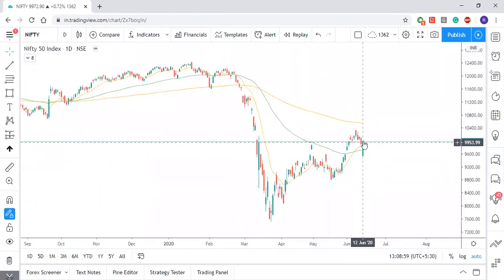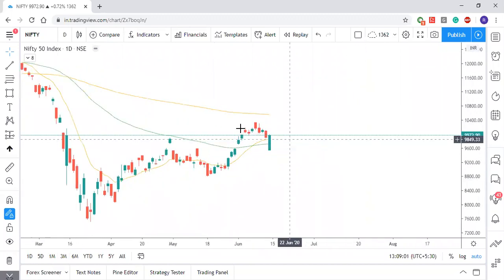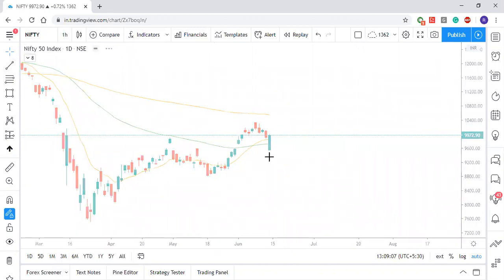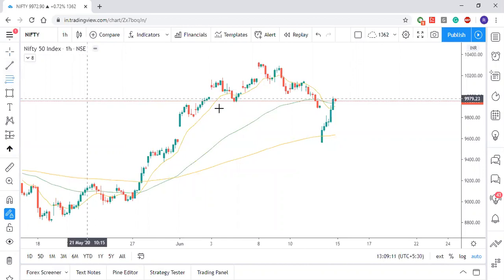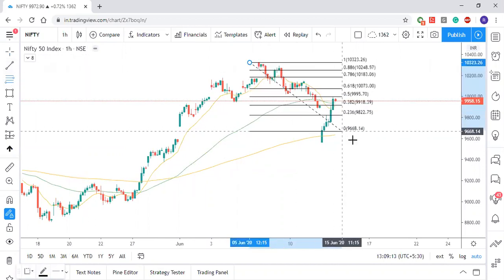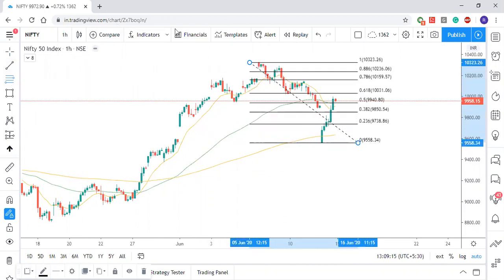There was a breakout, and this current upward movement, this bullish candle, at least in my opinion, this is only a correction. Okay. This is the correction of this big move. So if you draw a Fibonacci from here, you can see this was the high to low, and we've seen a pullback of about 50%, a little more than 50%, right? So expecting the price to continue to fall from here on Nifty. That's my view for Nifty.